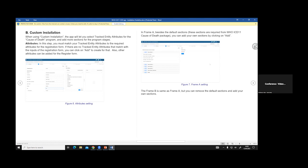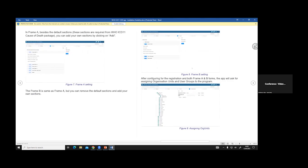And if you want to have any other additional information like investigator, source name, and other things, you can also add them in your frame A and frame B, the additional section. You cannot remove anything which is there, but you can add additional things and also patient attributes you want to try to collect. And then after you do that, you need to say where you are collecting, which hospital or health center. So you select all those things.